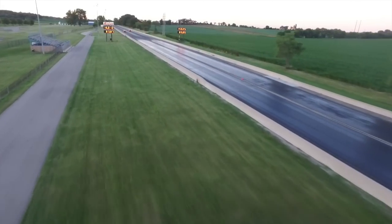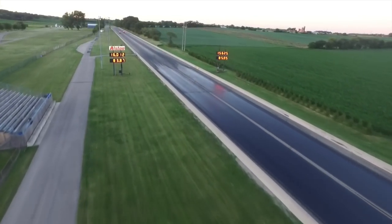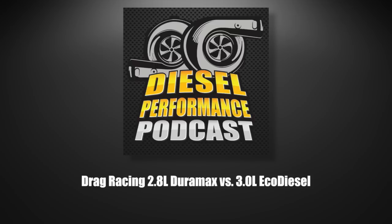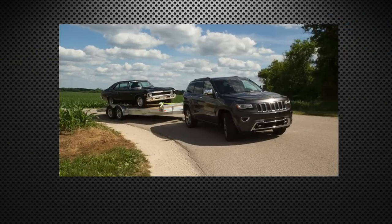If you want to hear more about what the guys who were actually driving that night had to say about the vehicles, check out the Diesel Performance Podcast: Drag racing the 2.8 liter Canyon versus the 3.0 liter EcoDiesel Jeep. I hope you've enjoyed our review of the 2.8 liter Canyon and the 3.0 EcoDiesel. Let's get this Nova off the trailer and use it for what we brought it for.